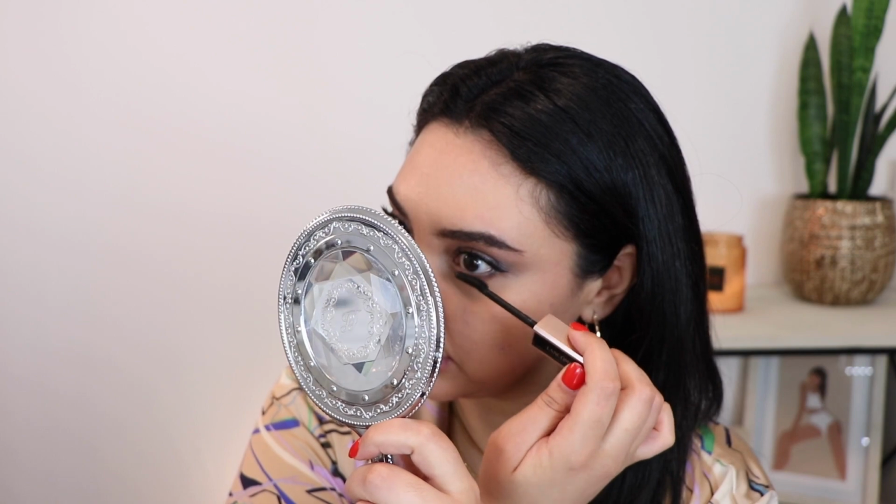I'm also going to add some to the bottom lashes, just a light coat. Oh man, I'm seeing a lot of little shimmery particles around this area right here. I guess there was a little bit more fallout than I had noticed earlier, maybe with the mascara. I'm not sure. But yeah, this mascara, you guys, it's so good. It's so pretty. Ooh, love it.